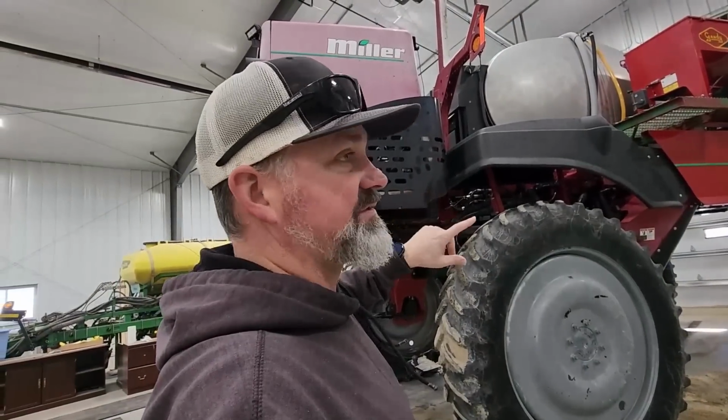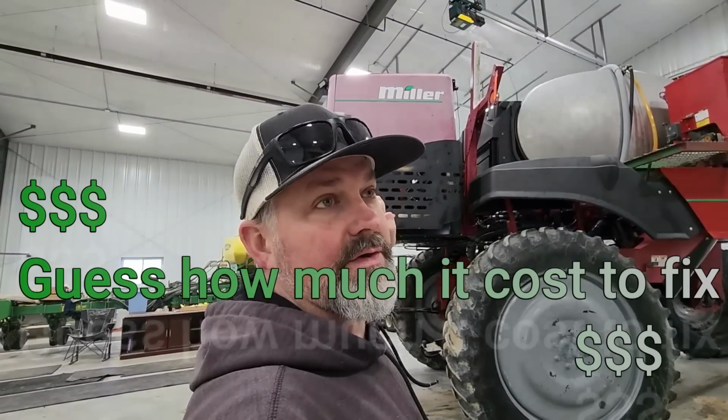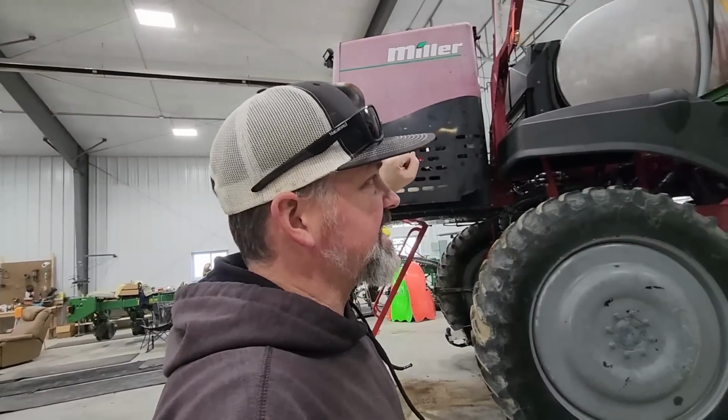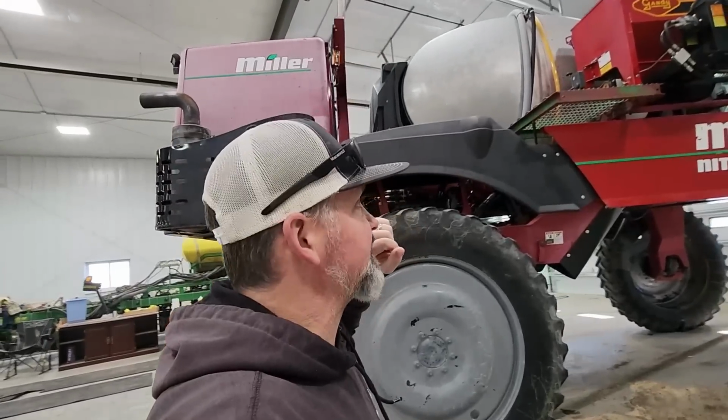Here's the sprayer. It is fixed. Not a brand new engine, a rebuilt engine, Mercedes engine. Folks, that is what it costs to rebuild one of these engines on one of these beautiful and amazing machines.